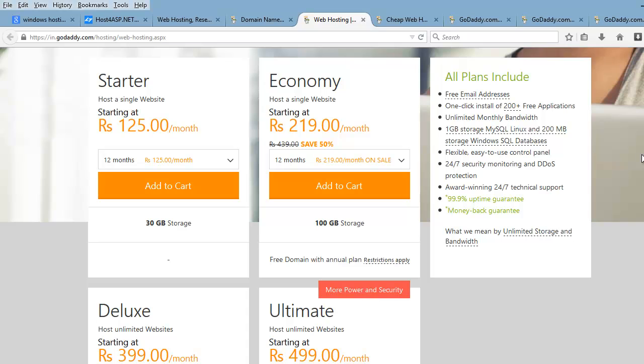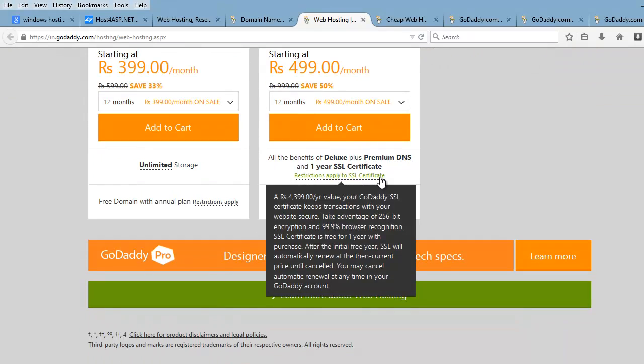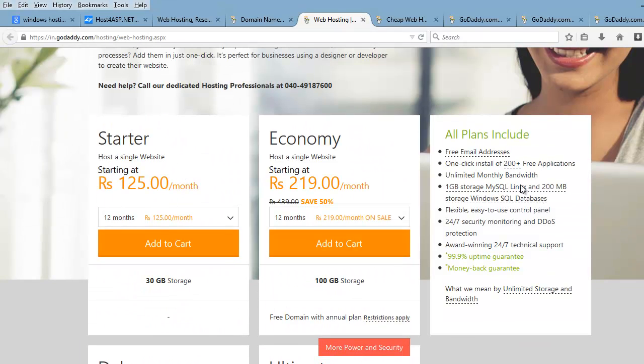On the right hand side it gives you information like what things they're going to provide you, in case you want to check this out, like I explained in the previous video about the features. These are a few different features and plans, and they have mentioned more power and security. Well, it depends on the customer, what they want. If I'm a starter, I'm not doing anything, then I would go for this. And if I have a business or something like that, then economy is also a good thing, not a problem. I should try first and see where it goes.